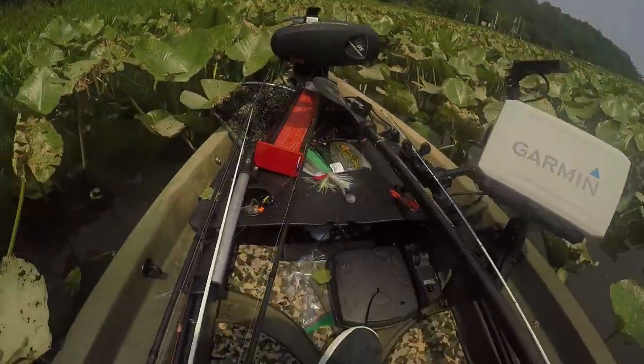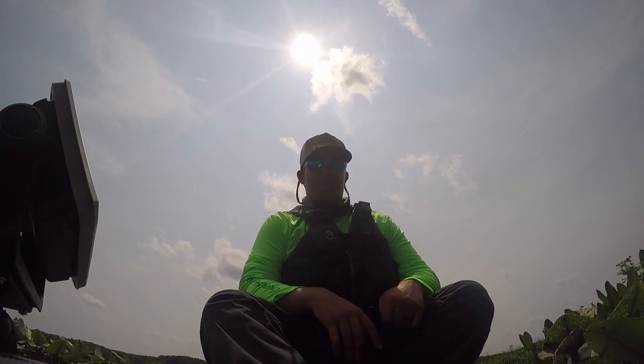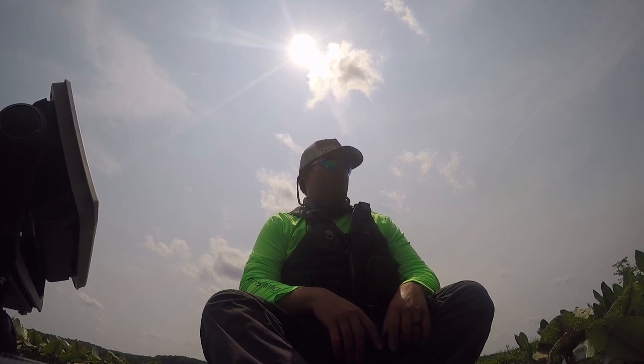I mean, I'll actually show you. So, literally, that's the bottom. If you're a shallow water fisherman, this is about as shallow as you're going to catch massive fish.